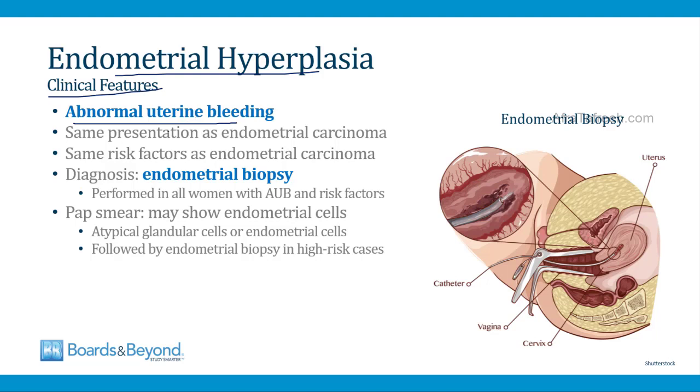You also have to be aware that the presentation of endometrial hyperplasia with abnormal uterine bleeding is the same presentation as for endometrial carcinoma. And the risk factors for endometrial hyperplasia are also the same as those for endometrial carcinoma. So you can't tell endometrial hyperplasia from carcinoma clinically unless you do an endometrial biopsy. And so this must be done in all women who have abnormal uterine bleeding and risk factors for endometrial hyperplasia, like sources of unopposed estrogen. And when you do a biopsy, the results will tell you whether the woman has endometrial hyperplasia, which is a precursor to carcinoma, or whether the woman has endometrial carcinoma.